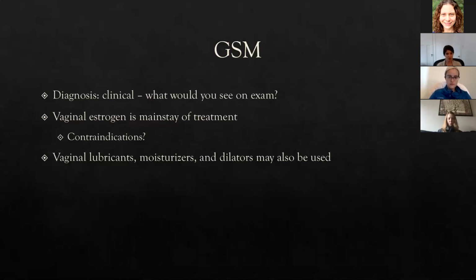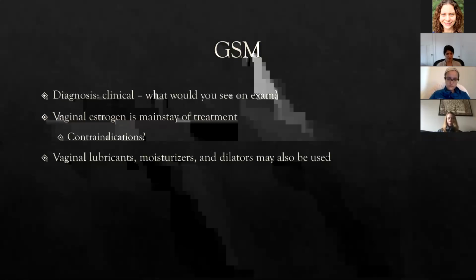So vaginal estrogen is the mainstay of treatment. Some contraindications are things like hormone-sensitive cancers, breast cancer, endometrial cancer. If a patient can't have estrogen or doesn't want it, other options are lubricants and vaginal moisturizers like Replens. And sometimes if they are having a lot of dyspareunia and narrowing of the caliber of their vagina, they have to use serial dilation to get the vagina a little more dilated so they can have intercourse without pain.